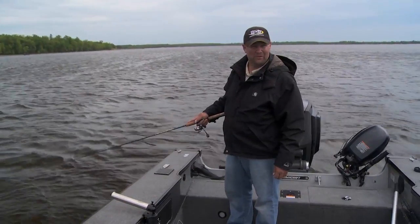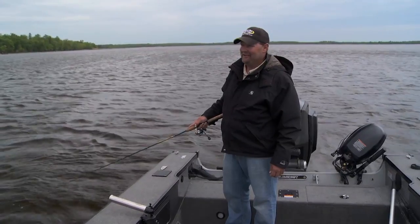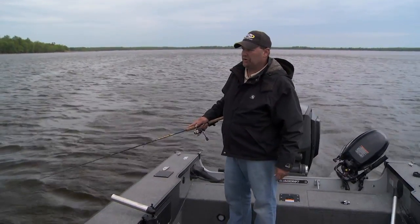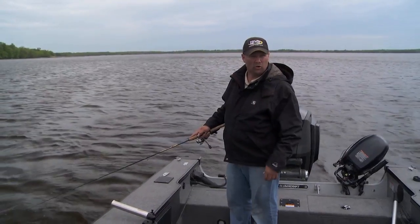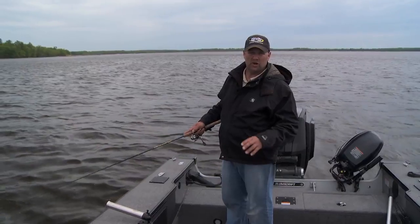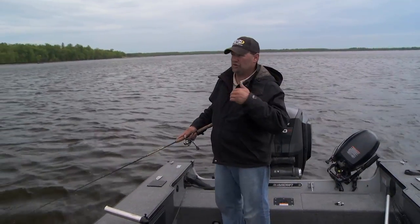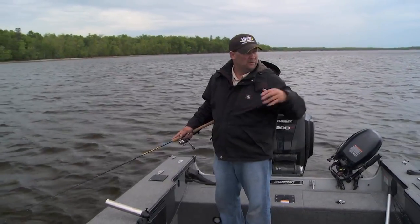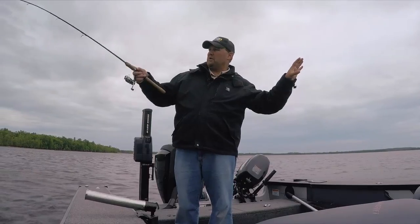Doesn't exactly feel like midsummer out here today, but that's part of what has slowed a lot of things down this year and made these fish a lot more catchable. We're gonna have a heck of a year here if we don't get the warm temps really quick, because what's gonna happen is these fish are just gonna stay in a lot of these positions like they're in right now. They're gonna get deep later in the year, but they're gonna be eating nonstop.